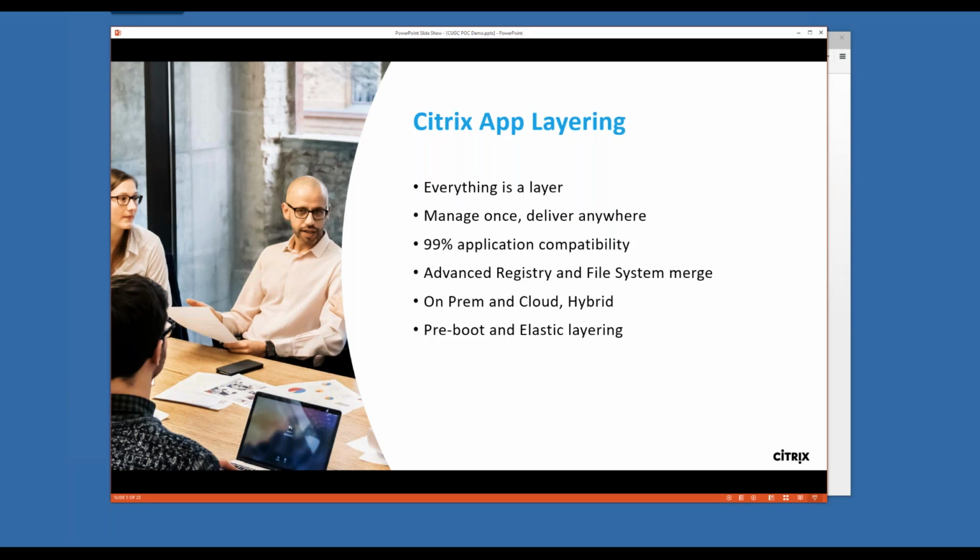The design of layering, the whole reason to layer, is that I can manage an application once in one place, and then I can deliver it to all different types of use cases, right? That's really what we're trying to do, and because we do the operating system layer, we can do things with device drivers, early start services, etc. So we can kind of do everything, and we really do get 99% of apps.